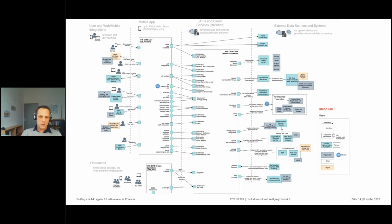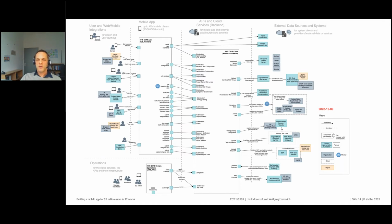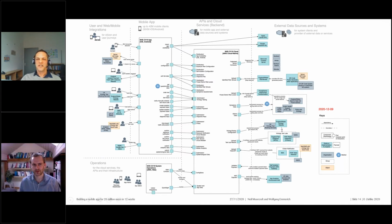And from the very beginning, we decided, as Neil already showed, to implement a truly cloud-native architecture, because this was the only way to implement it in such a fast way and also in such a scalable way. And these architecture and technical decisions on cloud-native things are something which Chris and Jamil will now explain in a little bit more detail than I did so far. So Chris, it's your turn.